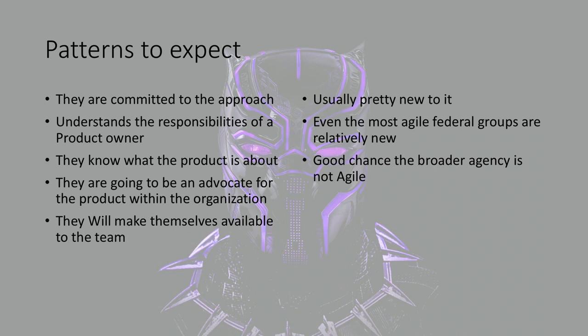The other side of it is that because this is so new to the government in general, everyone is relatively new to it, right? So everyone's still learning. But these people are going to be much more practiced than anyone else. And there's a really good chance that their broader agency is not Agile.